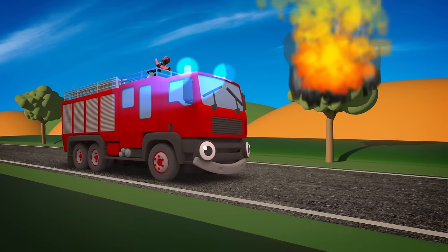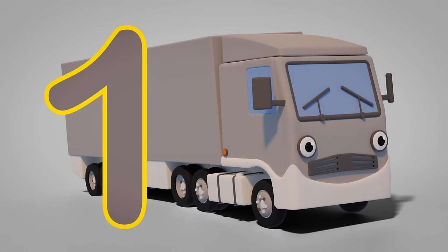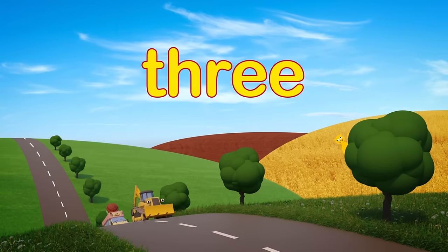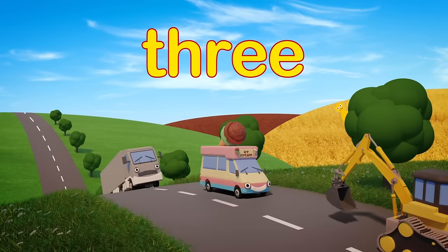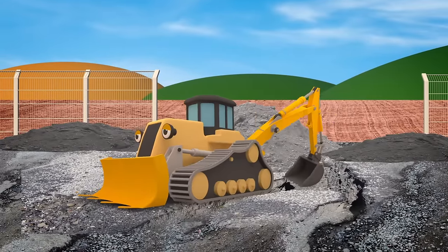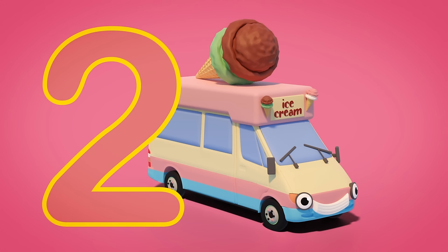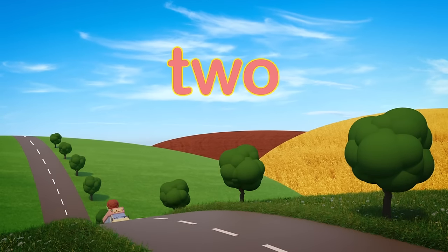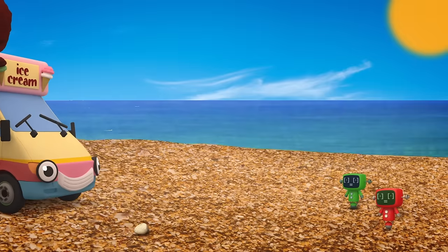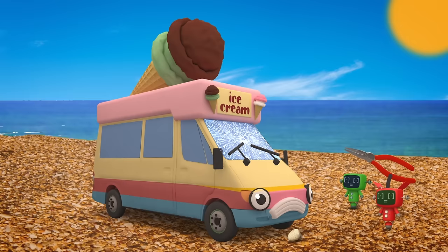Four big trucks went driving one day over the hill and far away. Fiona Fire Truck had a fire to attack, so only three big trucks came back. One, two, three. Three big trucks went driving one day over the hill and far away. Danny was busy digging up tarmac, so only two big trucks came back. One, two.